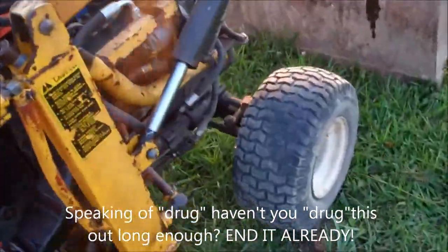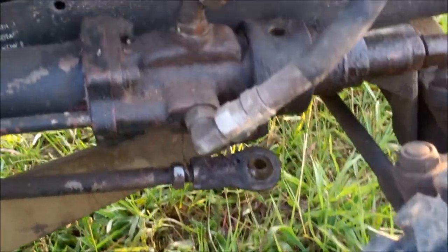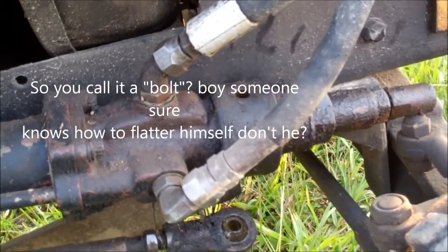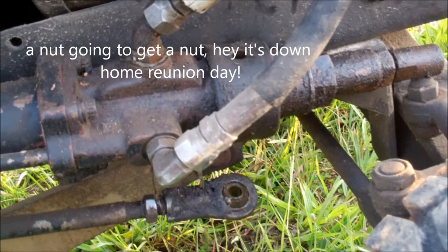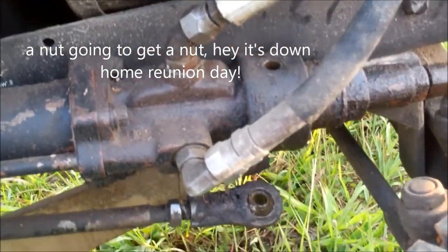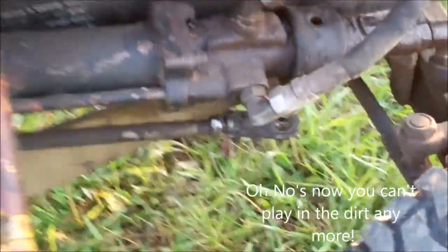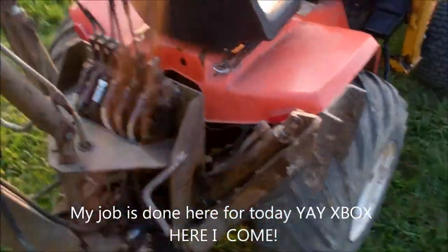Got a little situation though. This is the steering arm. The bolt's in my pocket. I'm fixing to run and see if I can get another nut for it. But it basically came off the ram, so there's no steering at all, power or otherwise, right now. Aside from that, it's still running great. So off to Lowe's we go.